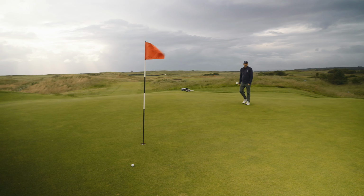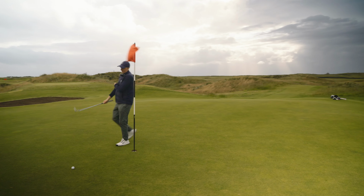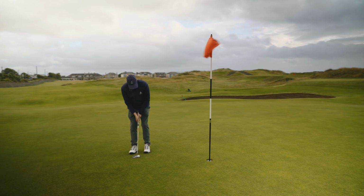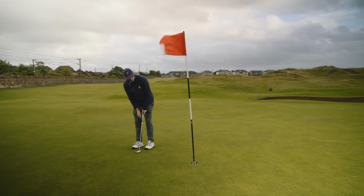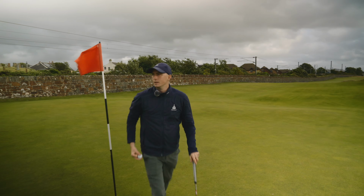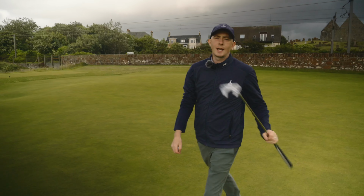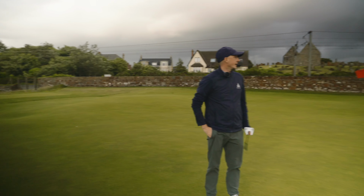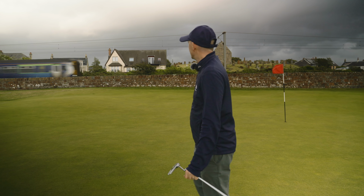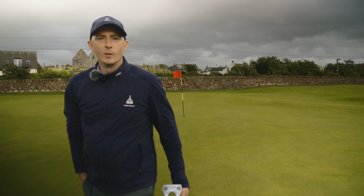Wow, what a great green. This green hugging that railway line, lovely old sloping green. But what a little charming hole. I mean, again, not schooling people in architecture here, but a nice gentle handshake to get started. And I'm glad the people on that train didn't have to witness that sloppy bogey.